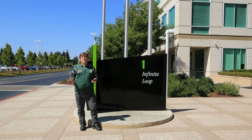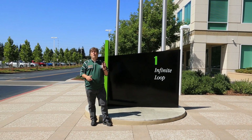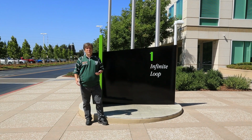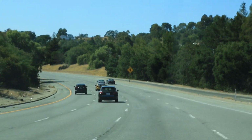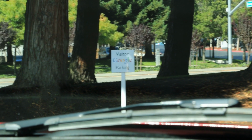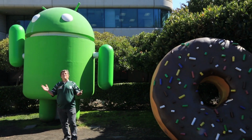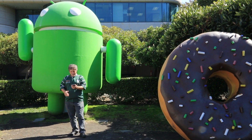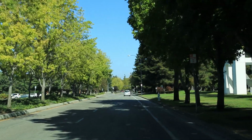So here we are at One Infinite Loop, Apple's headquarters, and according to Google Maps, we've gone 9.8 miles, which is nowhere close to as far as we need to go. So let's see Google. So here we are at the Googleplex, home of Google out in Mountain View. And according to Google Maps, we got a long way to go.